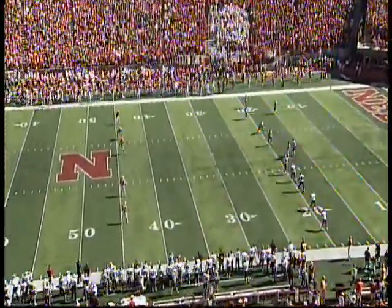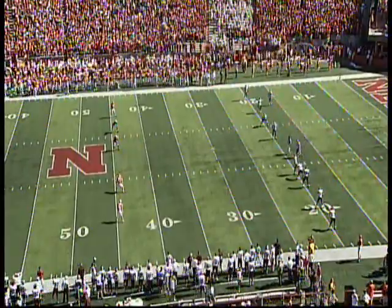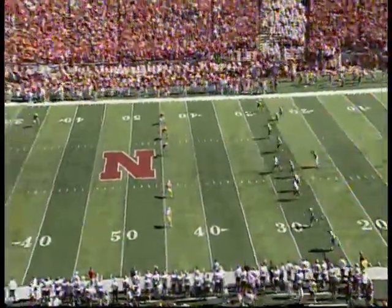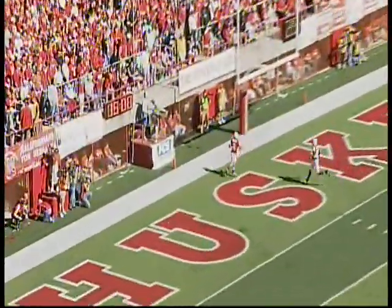Teed up at the 30-yard line. They are standing outside the goal line right now, the two return men for Nebraska. Grigsby is one of those, and Jones, I believe, is the other. And it's going to go to Grigsby, and that's out of the end zone.